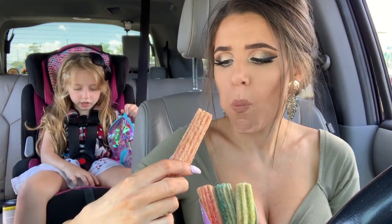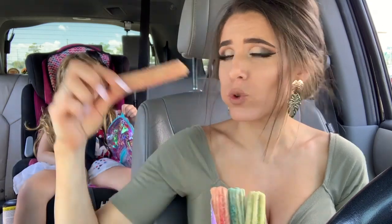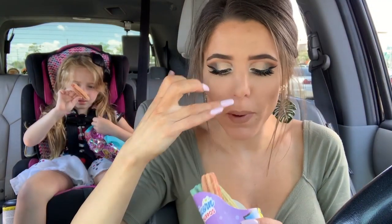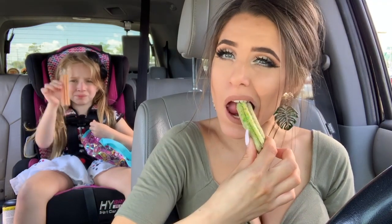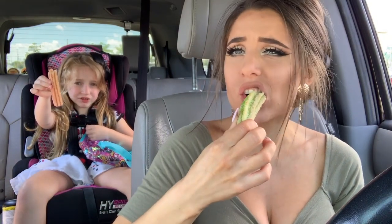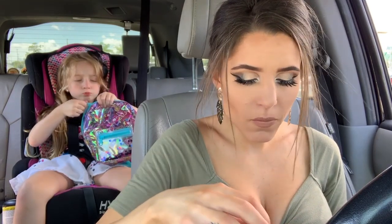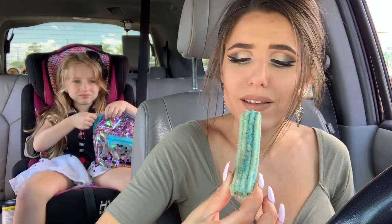Tastes really good, I think so. You want to try it? Pink one's good. Yeah? You want it? Oh, the green one's almost like a sour apple. I wasn't expecting that, when the pink one tastes like... ooh. Alright, now I'm curious what the blue one's gonna taste like.